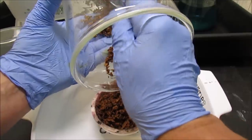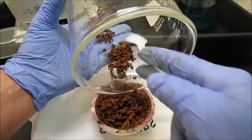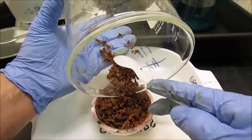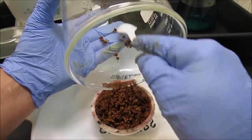I'm just going to melt the gold that's been treated with nitric acid and had all the base metals and all the silver removed out of it. And I'm just going to put this in a melt dish and melt it up into a bar and send that in.